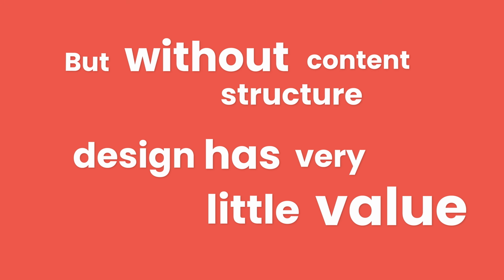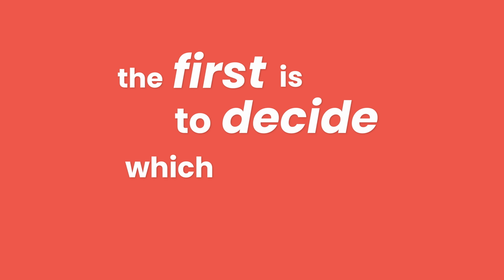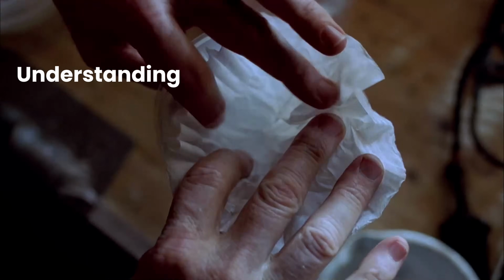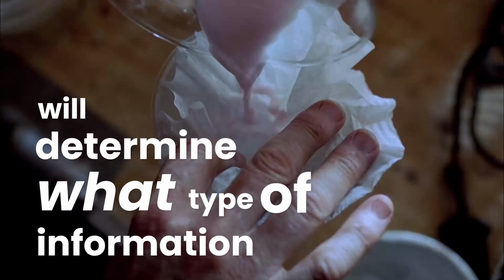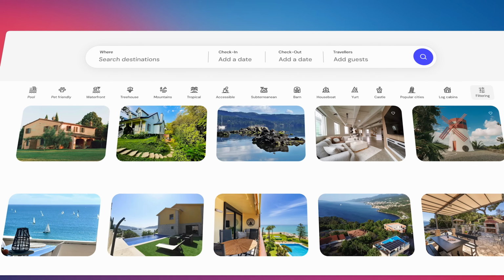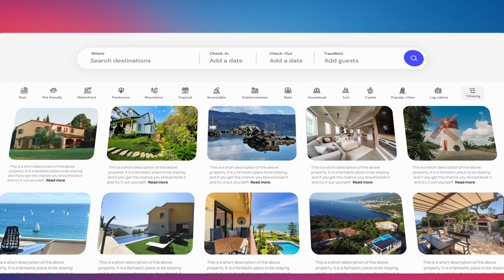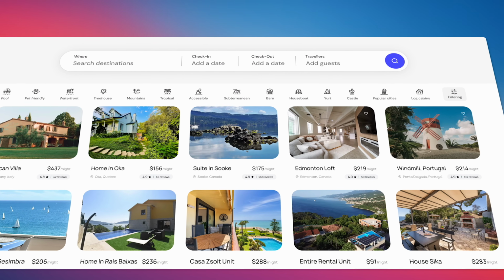But without a content structure, design has very little value. There are 2 steps to designing around content. The first is to decide which content to display. Understanding how the user will interact with the design will determine what type of information is presented. For example, on our travel page, we can include a short description for every listing, but if the user wants a detailed look, they'll just click on the listing. They need the specifics to scan, like the location, rating, and price before anything else.